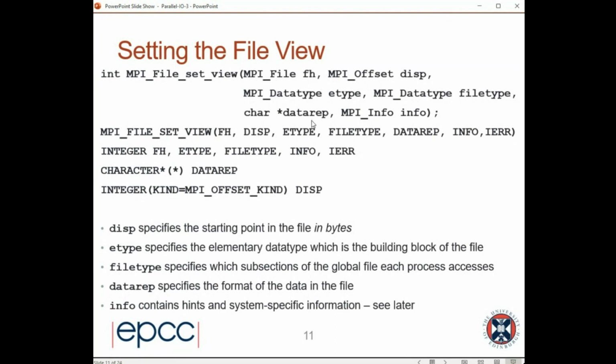Each process is saying, I want to read or write to this portion of the file. You specify the file. You can specify an offset, which is in bytes. It's a special type, MPI_Offset, because this can be bigger than 32 bits. The etype is what the file is made of. Is the file made of integers, characters, double precision numbers? The important thing is the data type, which you pass in, which we call the filetype.